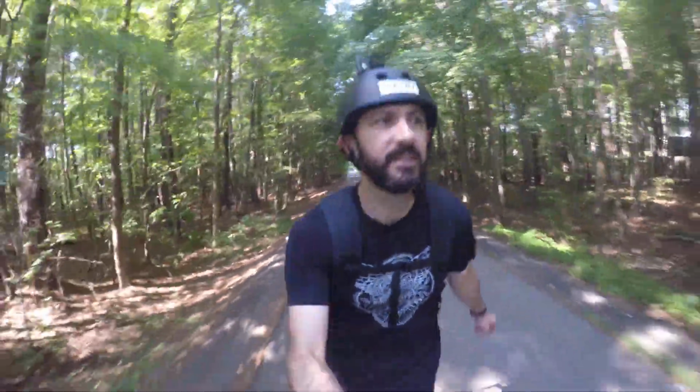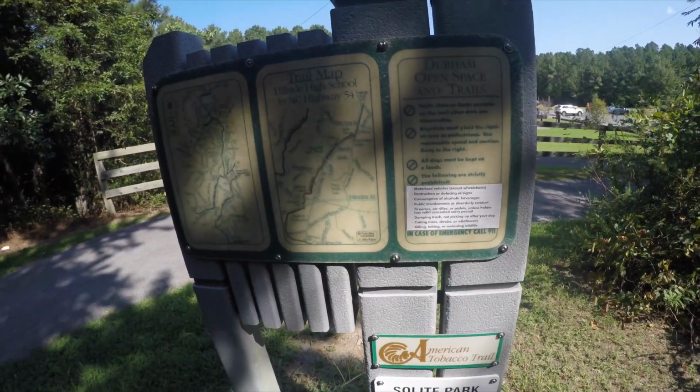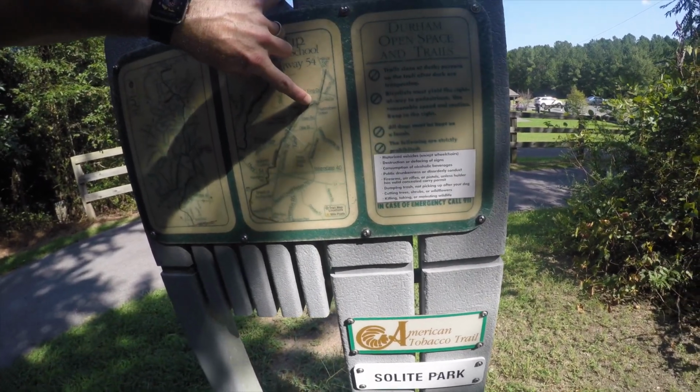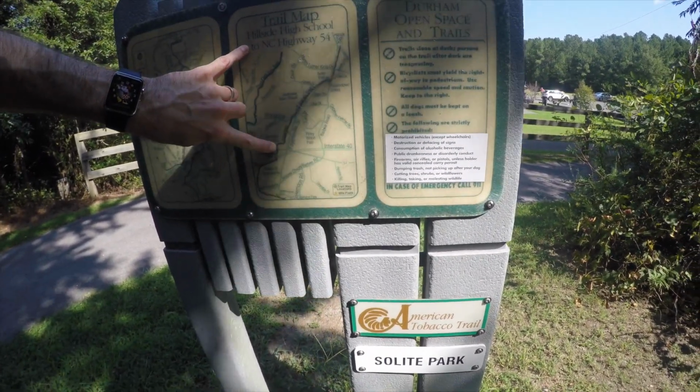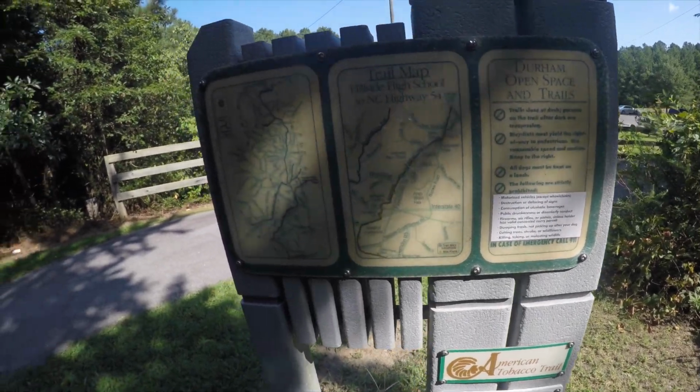This section of the trail is extremely straight, so I can really practice those strides, but it's also uphill. It's gonna be fun to come back down, but it sucks going up. So this is the Solite Park entrance, right up here, and we started down here. I'm not really sure how far that is, but I'm gonna keep going.